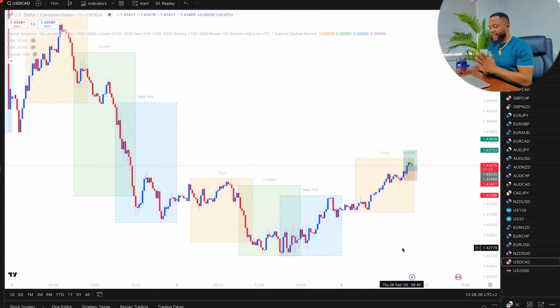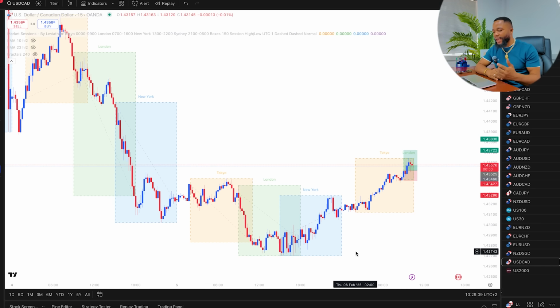Voila. If you can see here, we have TradingView open. The platform you're going to be using to do the analysis is TradingView, and then you can go on MetaTrader 5 if you are using MetaTrader 5 to place your trade. The reason I want us to use TradingView is because it has one indicator that we need, to be able to easily know the market sessions: when a session is going to be closing and when it is going to be opening.